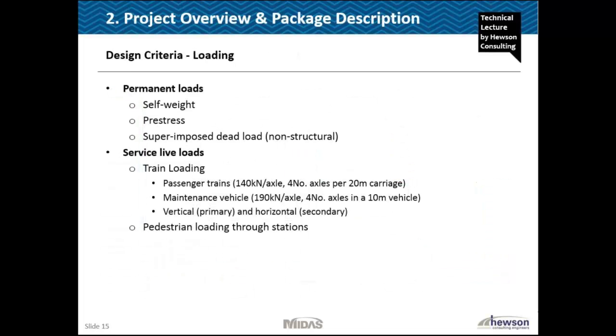Just want to talk briefly before we go into talking about design analysis about the design criteria that we're using. So in terms of the loading that's applied to all the structures, there's obviously permanent loads from the self-weight of the structure and from pre-stress. And then superimposed dead load, non-structural dead weight, which on the viaduct comprises things like track plinths and ballast and cable troughs and parapets. And through the stations includes plant, equipment, finishes, ceilings, that kind of thing, and cladding.